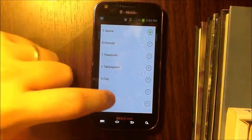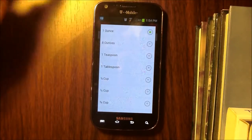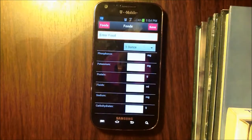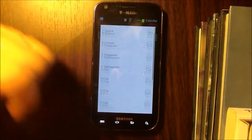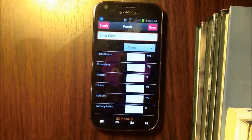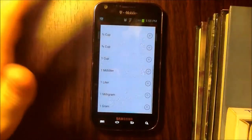One of the problems I have with this is that it's kind of limited on serving size. So maybe you don't have something that has 1 ounce of food, but 3 ounces of food. Well, you don't have a 3-ounce serving on here, so you can't just say, I want 1 serving. If it's 3 ounces, when you add this food, you need to have 3 portions of that. So it's just more work for you. I wish they would have a 1 serving option on here.